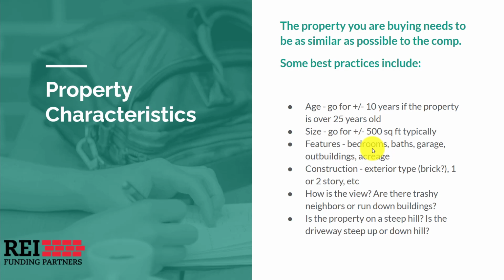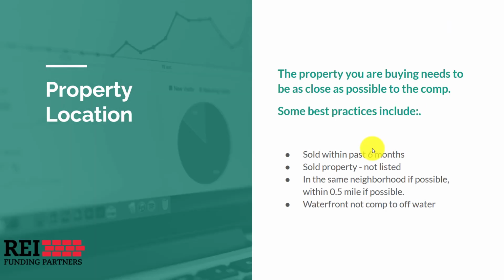If the other property you're comparing to is on just a nice flat lot and the driveway is perfectly flat, it's not the same as if your property is on a steep hill. These things really matter. We've seen this in real life.